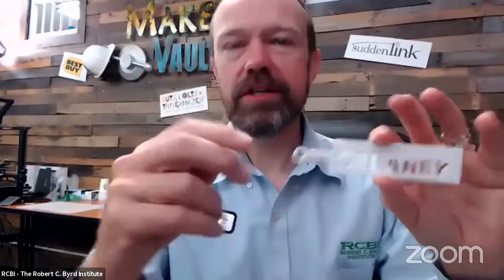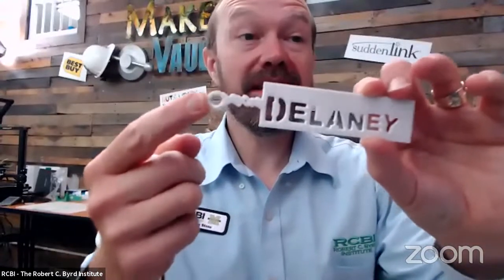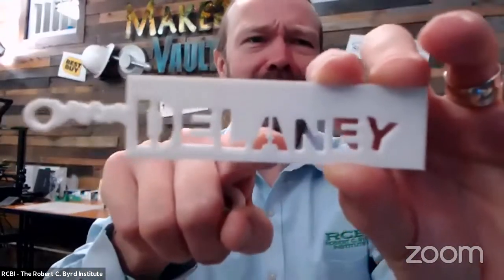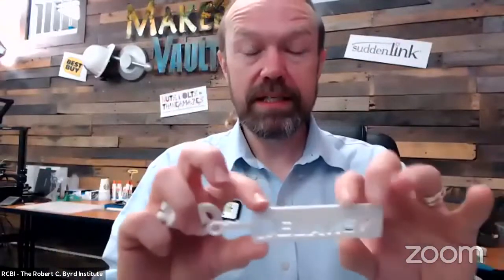So the really cool depth in this project is that Delaney drew this by hand. This wasn't a geometric object with dimensions that she altered. She drew this by hand in our 3D design environment. And we also talked through how if you want to punch your letters out, you're going to punch out these little interiors too and have a hollow A or a hollow D. So you actually stencilized this using those geometric blocks to make sure your keychain came out as one piece. I think it's really brilliant.